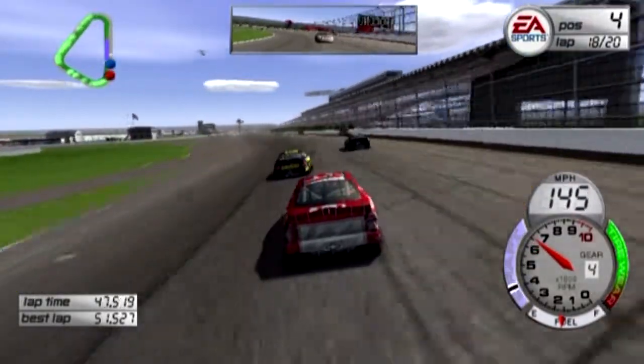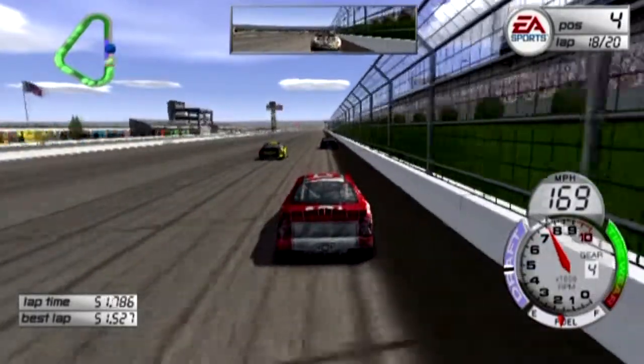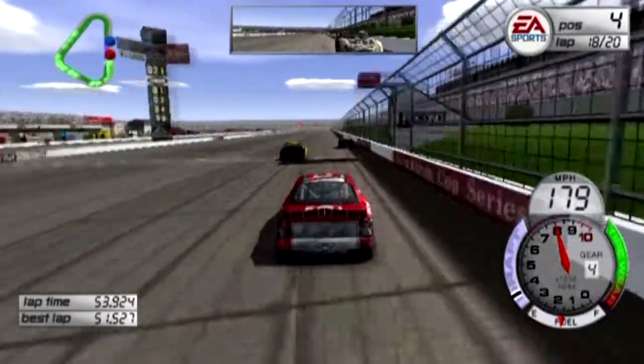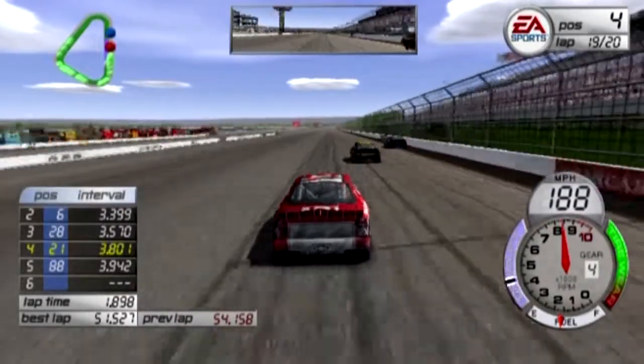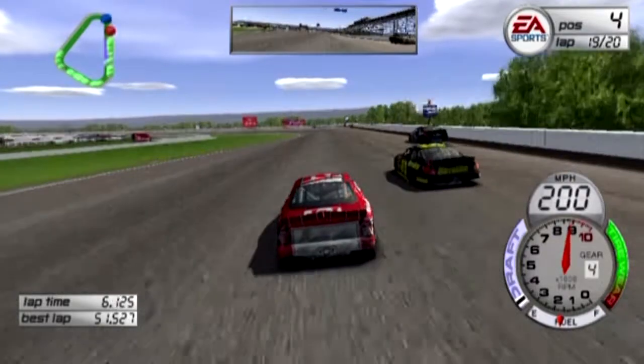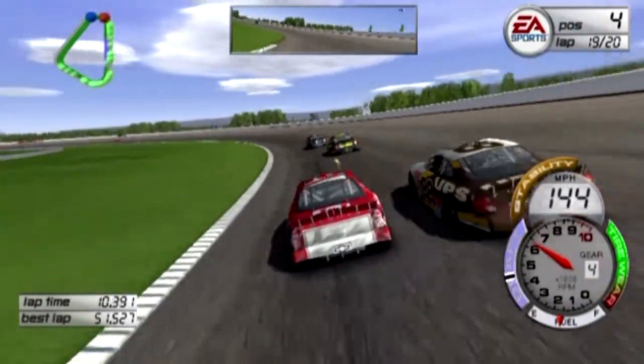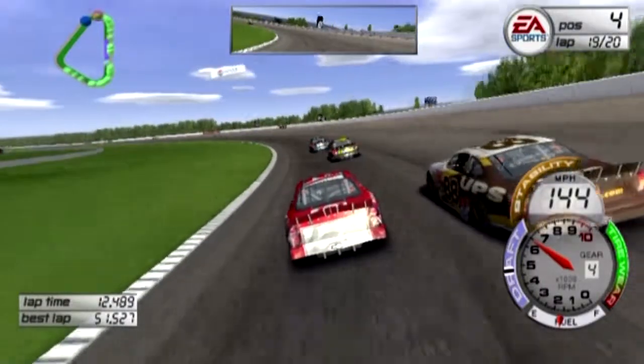It's going to allow Ricky Rudd and Mark Martin. Where did Ricky Rudd come from? Oh, well, here comes Dale Jarrett. Dale Jarrett trying to work his way up into the top 3. I'm going to look to the inside of Ricky Rudd. Not a whole lot I can do there.